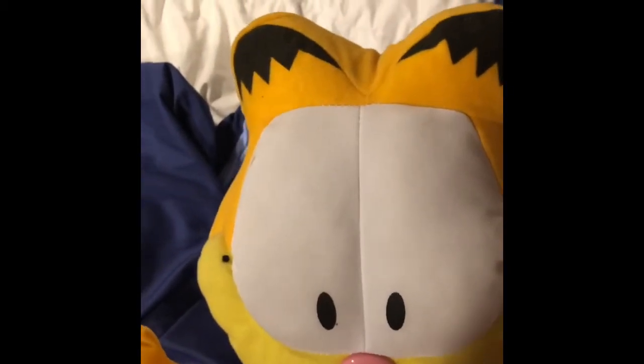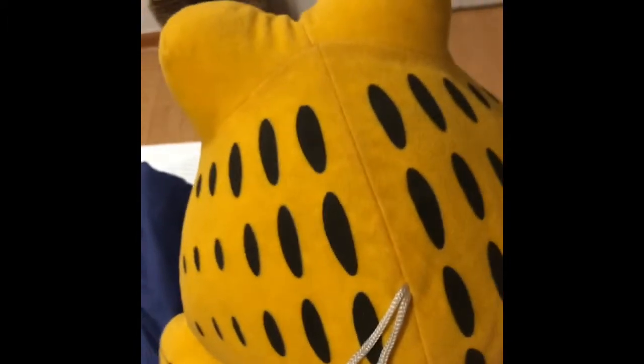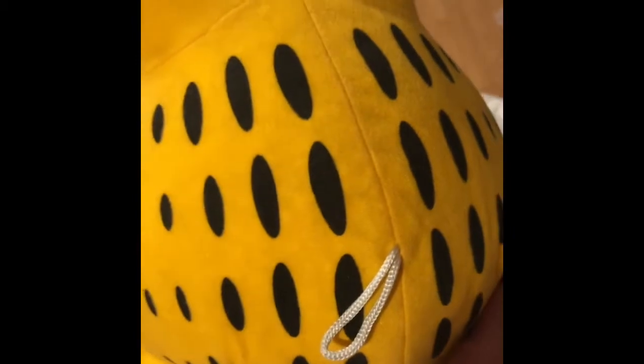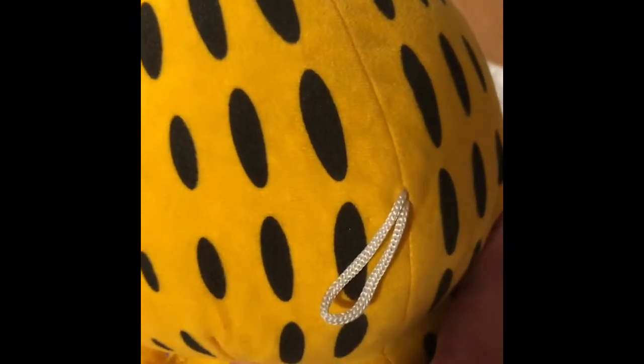And he's got the striping details on the sides of his face. He's got the ear details. And on the back of him, there's this little hanger where he was hung at the auction of the game. So you can hang him on anything, like a nice little hook that you put your jackets on.